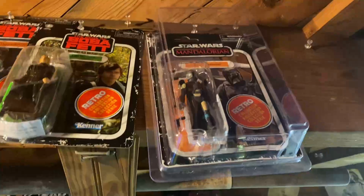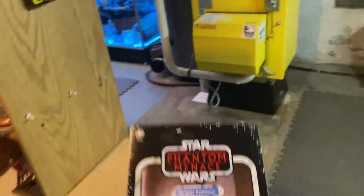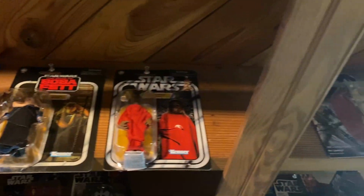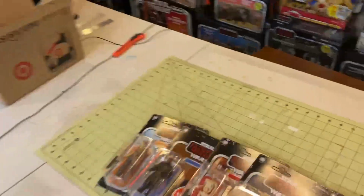There's a Mandalorian. So I'm going to actually just put, oh, you know what? I'm going to have to put her in a case because I don't want to punch the card. So she will find her way. And we have a couple of the Book of Boba Fett. I'm going to put her in kind of like the oddball section. But the rest of them, we're going to unbox.